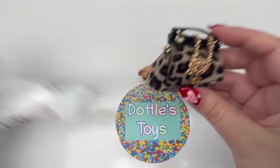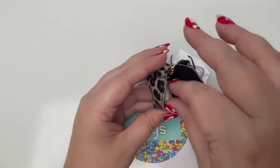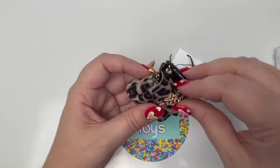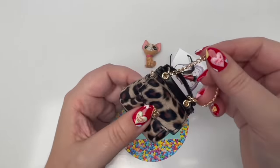All right, let's go ahead and see what our purse is. Ooh, look at this. This is really cute. So it looks like this pops open right here. Looks like we can take that stuffing out. And it's actually a really good size. And it looks like we have our gold strap. Very, very cute. Number three.